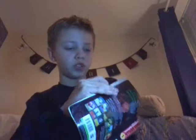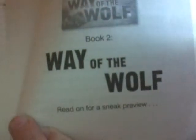And on the next page it actually shows you some pictures on how to do it, and then gives you some more knots you can do, and some more, and then gives you a picture of Where the Wolf, and it says at the bottom, read on, for a sneak preview. And it just gives you chapter 4 of Where the Wolf, and then at the end it's got a nice picture of Bear Grylls, and it's got some more writing which I'll read.